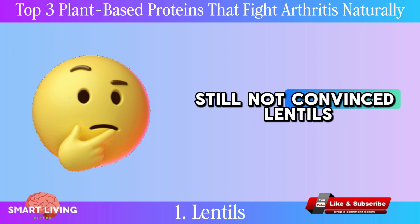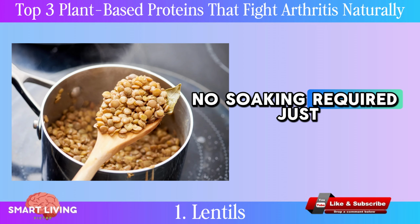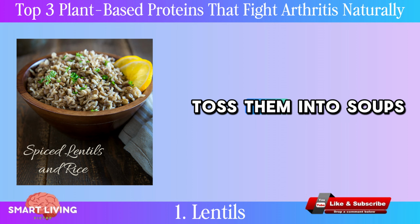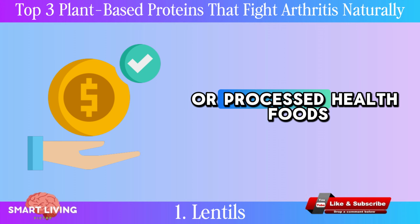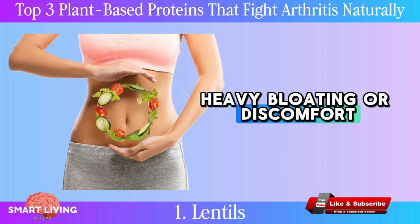Still not convinced? Lentils are also easy to prepare, no soaking required, just rinse, boil, and simmer. Versatile, toss them into soups, curries, salads, or even wraps. Affordable, cheaper than most meats or processed health foods. Gentle on digestion, no heavy bloating or discomfort.